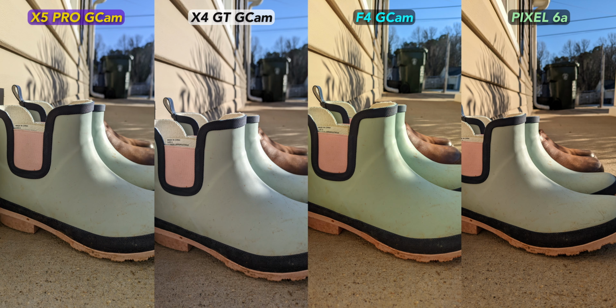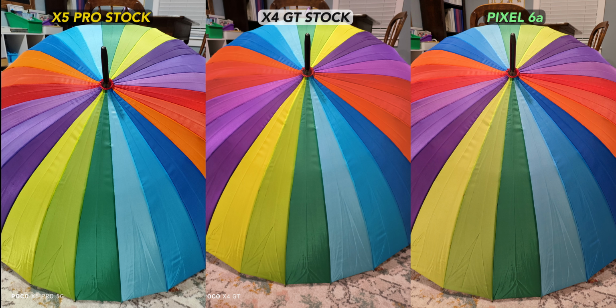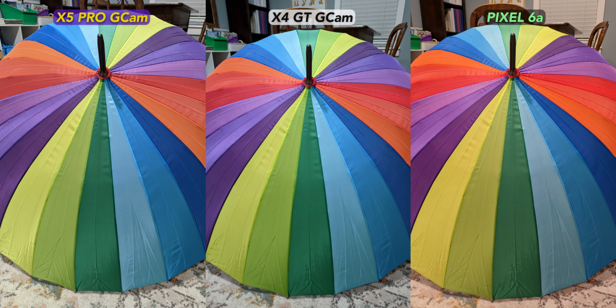Same devices with GCam and a huge improvement for the X4 GT, but I think I still like the F4's punchy colors the best. On to the rainbow umbrella images, and I can't decide which I prefer, X5 stock or 6A. I'm leaning toward the warmer 6A though. With GCams, both of the Poco's colors are much cooler and more muted.